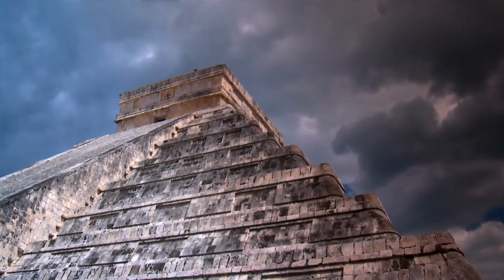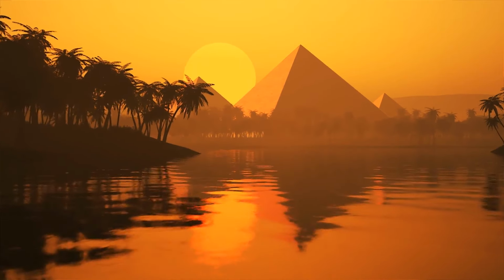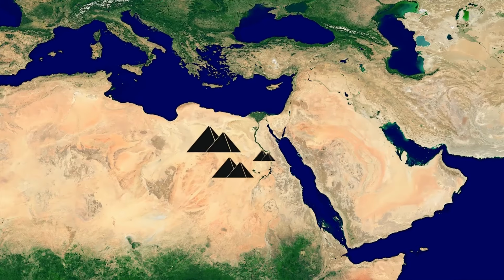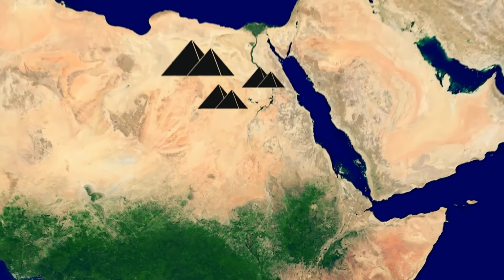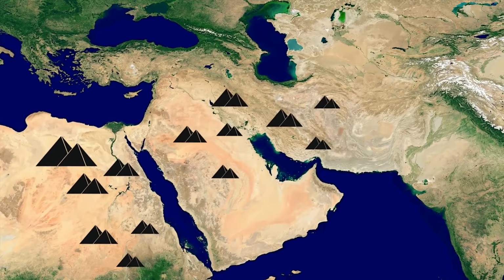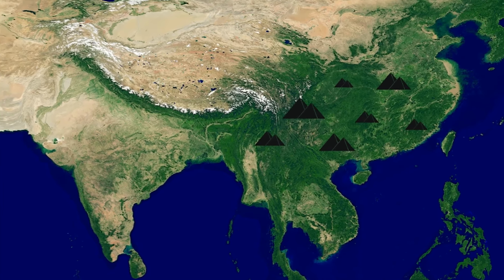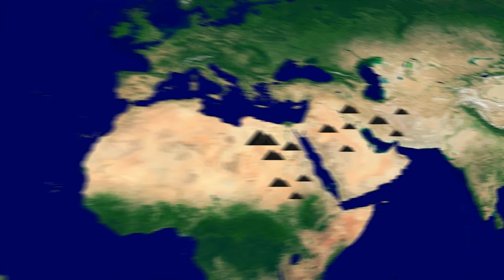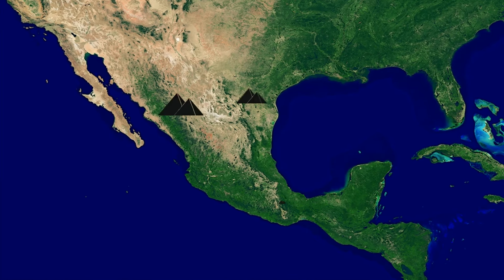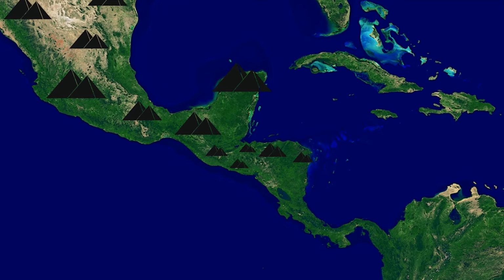Since we explored some of the pyramids on our planet, let's take a broader perspective. They can be found in many parts of the world. Egypt has over 100 pyramids, double that number in Sudan, and dozens of others are scattered in the Middle East and China. The Americas have the most pyramids in total, with more pyramids than the rest of the world combined. These pyramids are located in Mexico, Guatemala, Honduras, and El Salvador.